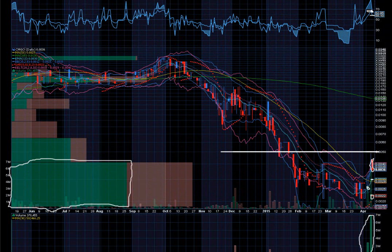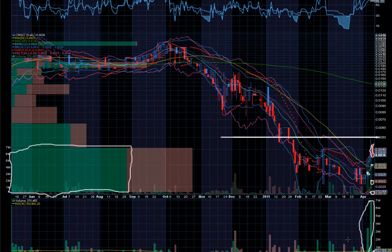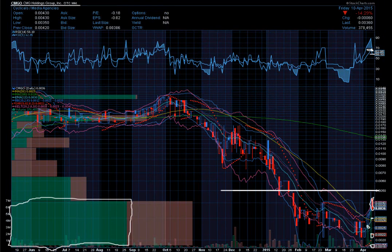This low volume consolidation day is really exciting because we've seen so much bullish volume coming in before this. So keep an eye on CMGO, CMG Holdings Group Incorporated, for Monday's trading session.